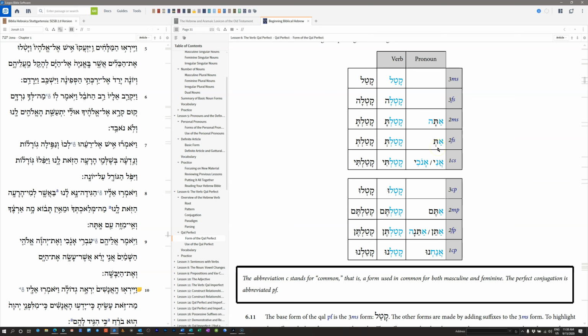So, a better exercise for your goal would be to give you a form and ask you to parse this form, rather than to give you a paradigm chart and ask you to fill in the chart. That latter example is compositional Hebrew. The former example, where you're given a form and you're asked to parse the form, that is recognition. That's what you're trying to learn in this class.